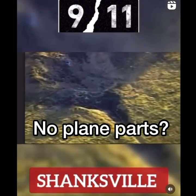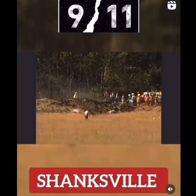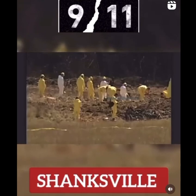What could you see on the ground, if anything, other than dirt and ash? And you couldn't see anything. You could just see dirt, ash, and people walking around, broken trees. Nothing.